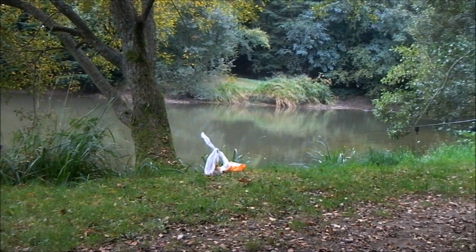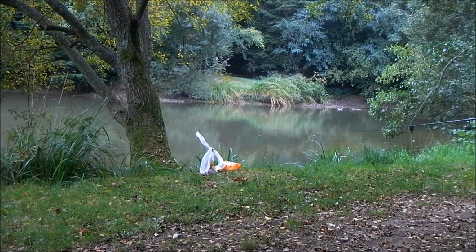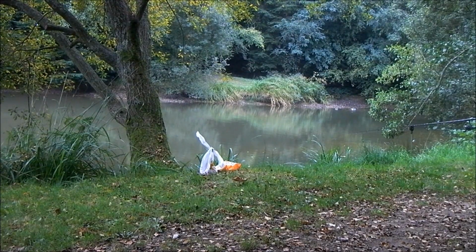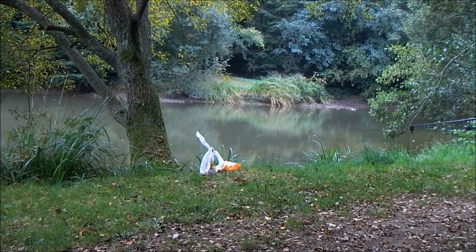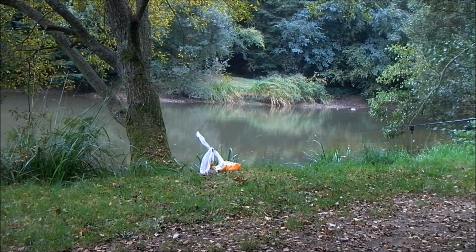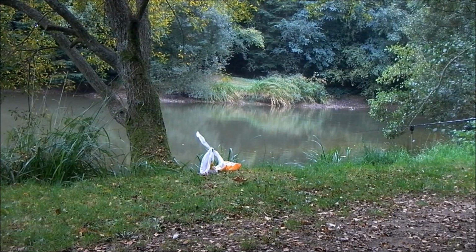Now I came down here and I stuck just that one rod out on this same rig it's on, about 2 rod lengths out, and a critically balanced corn, and threw a few bits of corn out. And after about 10 minutes, it was right at the end of the session, it just absolutely peeled away, and by the time I got to the rod, it slowed down. When I picked it up, it was off.